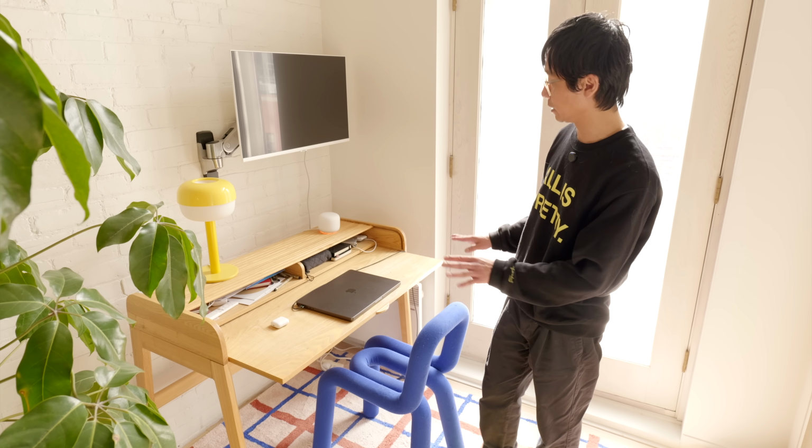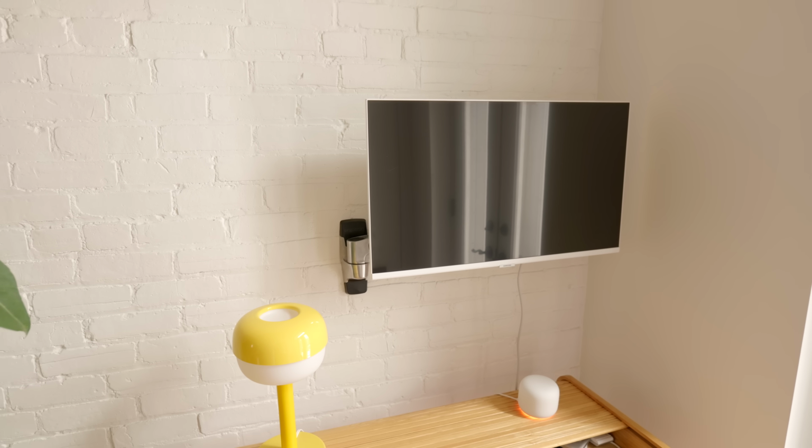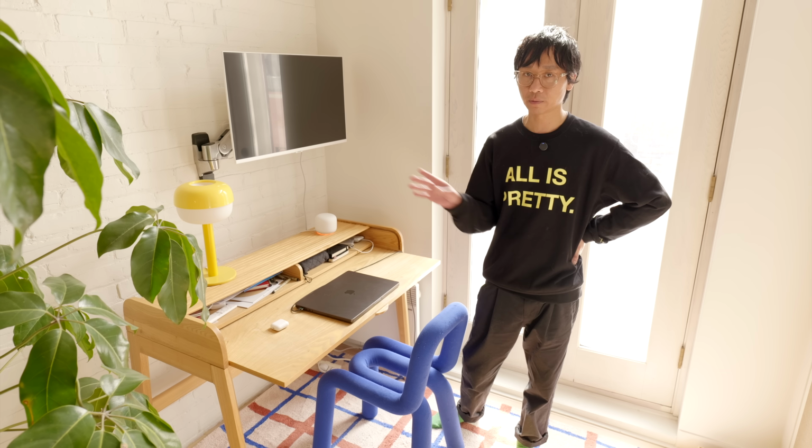It actually is. I also like keeping my desk space pretty clean, so I mounted the monitor up here so that sometimes I can have a bigger screen. It also is a TV, so my son and I sometimes sit on the floor and watch TV here.